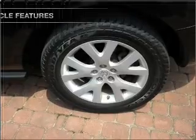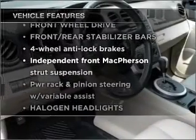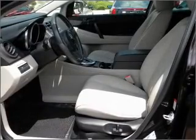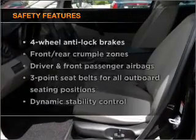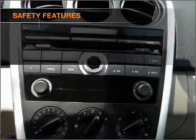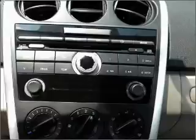you purchase. Plus, enjoy these notable features that are included in this ride: power door locks, power windows, power steering, cruise control. If safety is a high priority, rest assured knowing that these top safety components are included: passenger airbag, stability control.